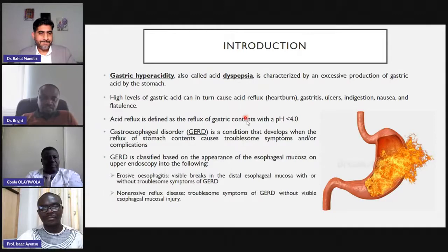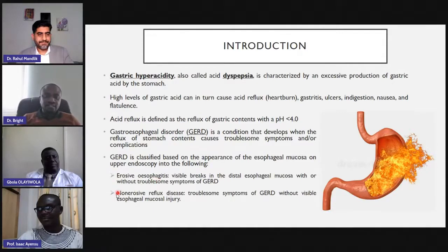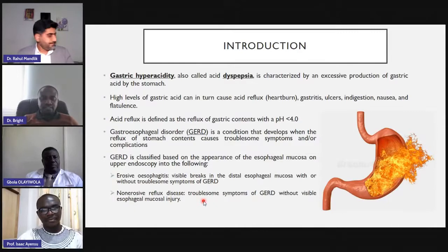And we also have gastric reflux, which is defined as reflux of gastric contents with a pH of less than 4. How about GERD? This is a condition that develops when the reflux of stomach contents causes troublesome symptoms and/or complications. So GERD is also classified based on the appearance of esophageal mucosa when we do endoscopy, and it can be either erosive esophagitis or non-erosive reflux disease. So for erosive, we do see changes when we do endoscopy, and for non-erosive reflux disease, there are no changes when you do endoscopy, but the patient has signs and symptoms of GERD.